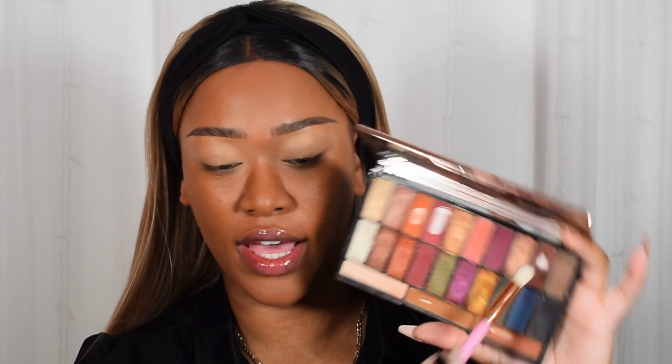Gonna take my ABH primer, which I've really been enjoying lately. I like the way that it dries down matte. Okay, so I'm gonna start with the dark brown in the palette, this one here. I can't remember the name.